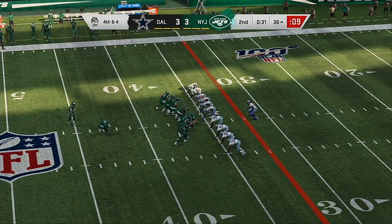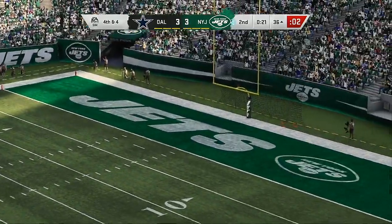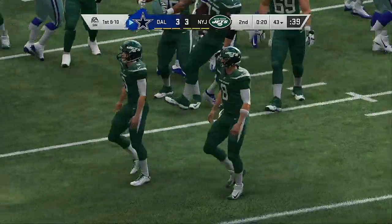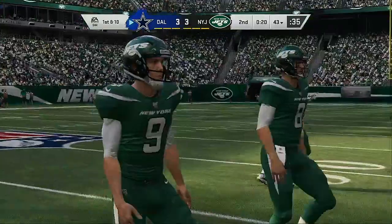So out comes the field goal team now for the second time here today. From the left hash, this from 53 yards out. And this kick is not going to be close. It's well short, well right to boot. And this game will remain tied here in quarter number two.